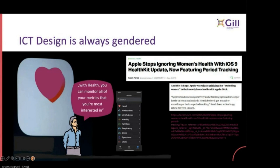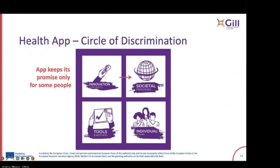But the fact that it actually happened, of course, is very instructive for looking at the process of ICT development, right? And so if we're looking at this through the lens of our four horizontal themes or spheres, we see here at the top left, regarding the product itself, the innovation, the app, that the app was launched and women were not considered at all, meaning the app produces exclusions, right? It's not for everyone, and it only keeps its promise of tracking all important body functions for some people, and it excludes people who menstruate. So that's women in and through the app, right? The male is taken as the default, women are not mentioned, and they're, of course, then made invisible.